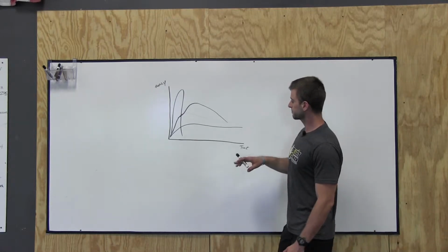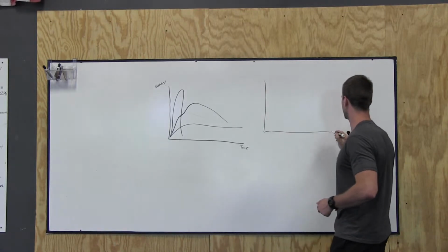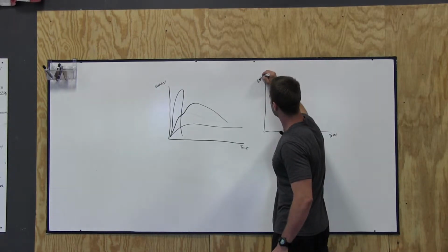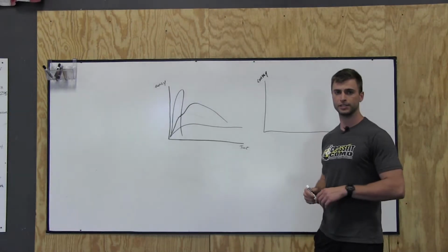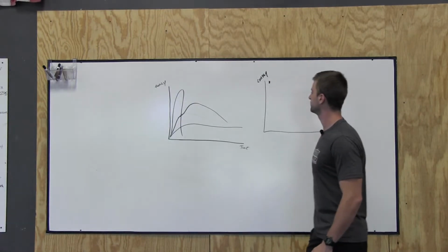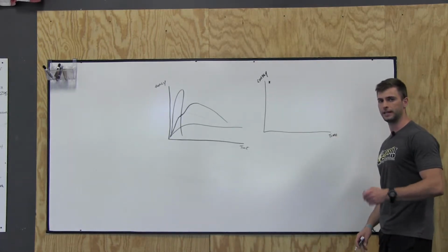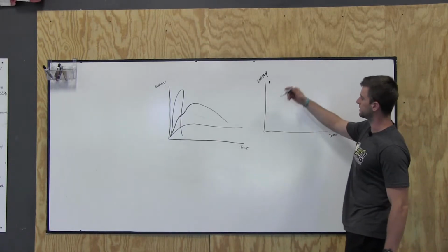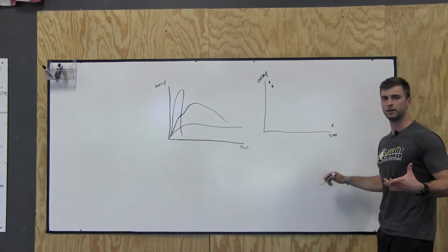Now, let's draw up a slightly different graph. We're going to redraw this, but think about specific tests. If I do a 1 rep max snatch, very short time duration, very high energy output, I can graph it up here. If I run a marathon, very long time duration, very little energy output, it's going to be over here. A 100-meter sprint is the same way: very much energy, very little time duration. I start creating all of these points on this graph.